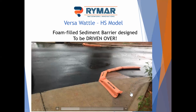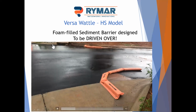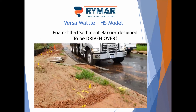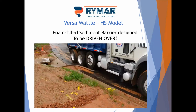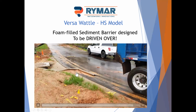Again, it's foam filled, so it's designed to be driven over. It could be a car, sports car. Again, when it's not raining, it's laying down. It's really low profile, so it's only sticking up 2 or 3 inches above your asphalt. Or it can be run over by a dump truck. This was one of our original prototypes in a really high traffic area. It had been in place for probably 3 or 4 months when this video was taken, but you can see it's still functioning well, pops right back, capturing a lot of sediment.